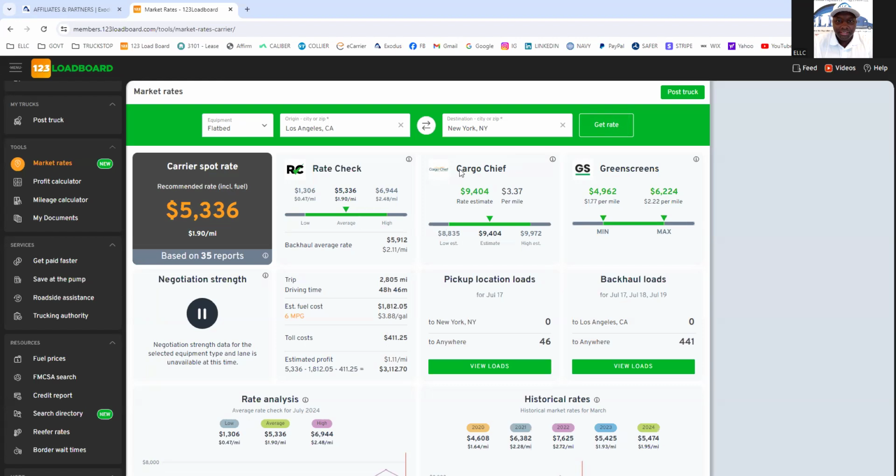Look at the difference in what the spot market brokers are paying all in, which includes fuel surcharge, and what the freight bills or what the rate should be paid. The low end is 8,800, the high end is almost 10 grand, and the middle is 9,400. That's ridiculous. You see this $3.37 a mile compared to what the brokers are posting for, well below that. But again, the point I want to make here, even in the spot market, what the broker is coming off of, west to east, 5,300.